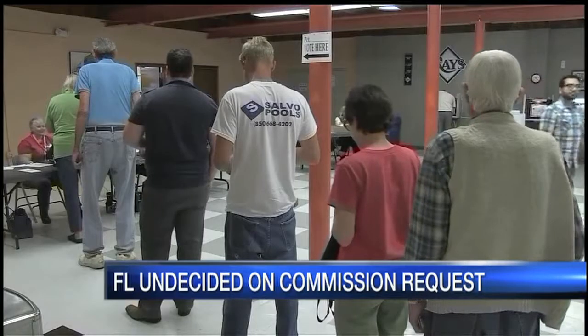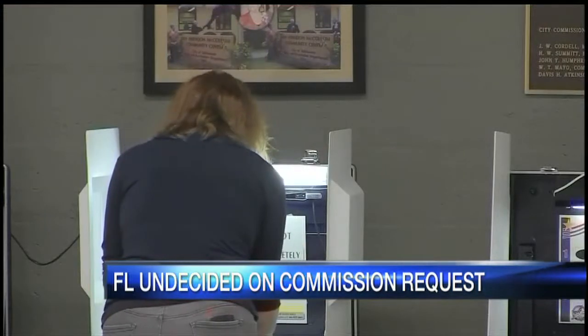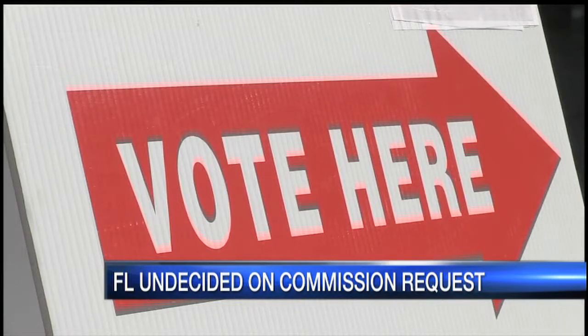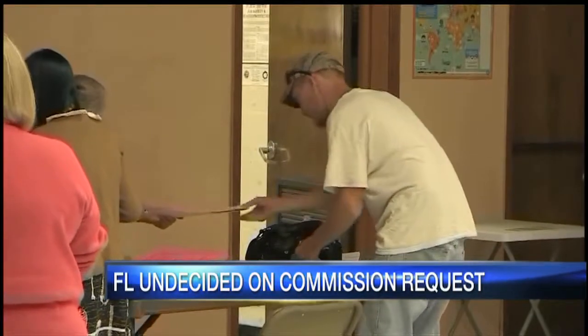Florida officials say they're considering a request for voter information from President Trump's commission investigating alleged voter fraud in the 2016 election. The Presidential Advisory Commission on Election Integrity asked election officials across the country for voter information, including names, political party affiliation, and voter history. Election officials in some states say they will not comply with the request based on a lack of evidence of any fraud.